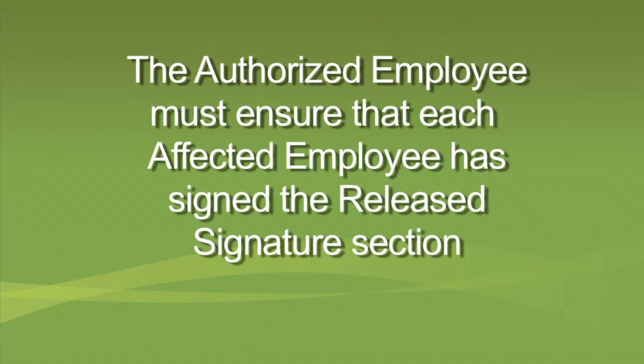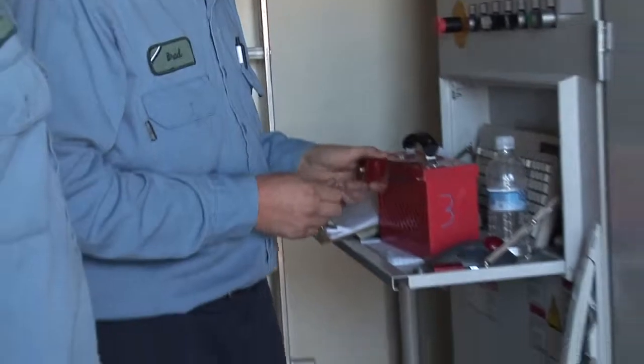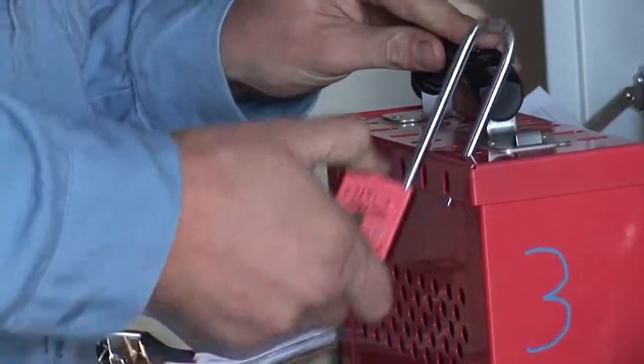When work on the equipment has been completed and it needs to be returned to service, the authorized employee who will be removing the LOTO shall ensure that all affected employees have removed their personal locks from the lockbox and have signed off the LOTO permit addendum. The authorized employee will then remove the control lock from the lockbox and obtain the keys to each of the equipment locks.